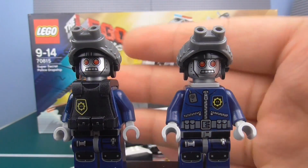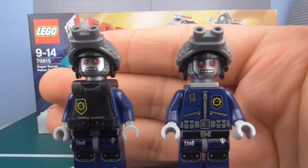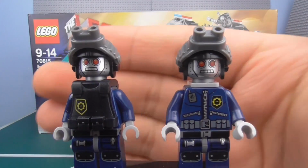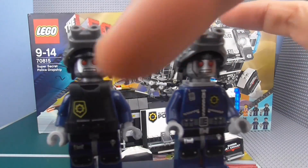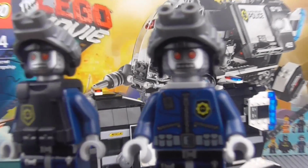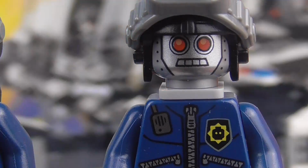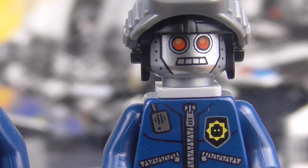Alright, so here we are with a couple of RoboSWAT people. You get four in this set. You get basically two of each different head, with different armor on their chest and stuff. You can see here I've got both of the ones with this head, where they have the two eyes. Of course, the other one is the one with the one eye, which I'll show you in a second.